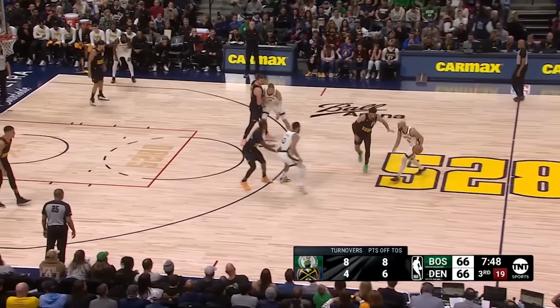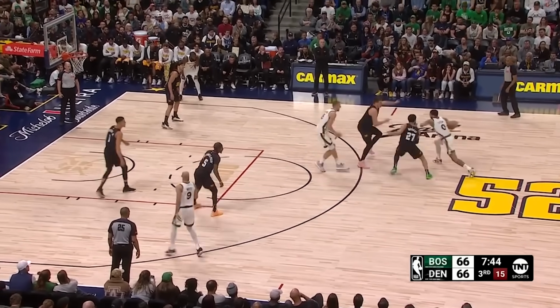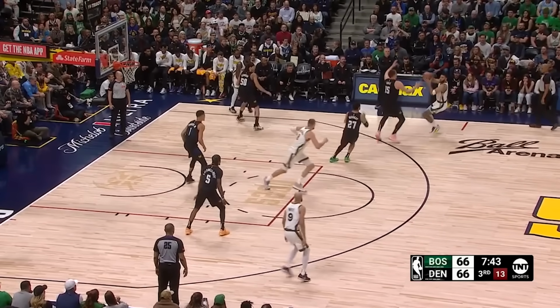And out of that same horn set, Tatum throws a stinker of a bounce pass where it bounces way too far from KP and way too hard.